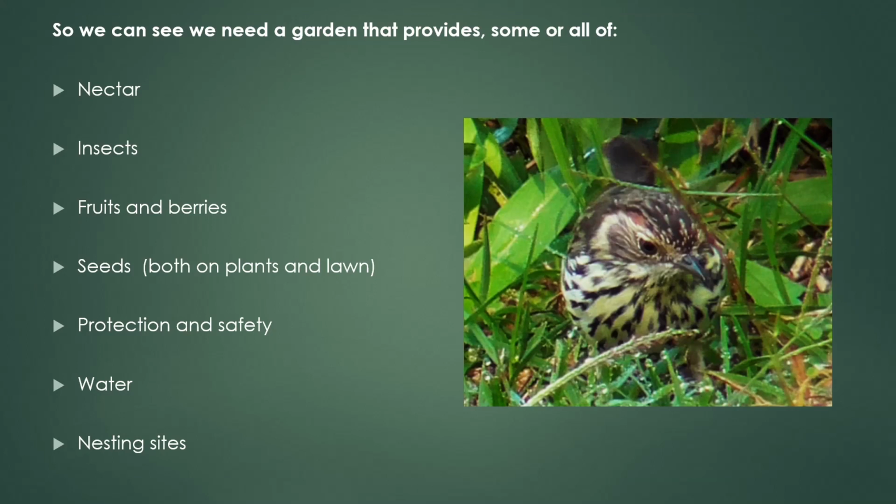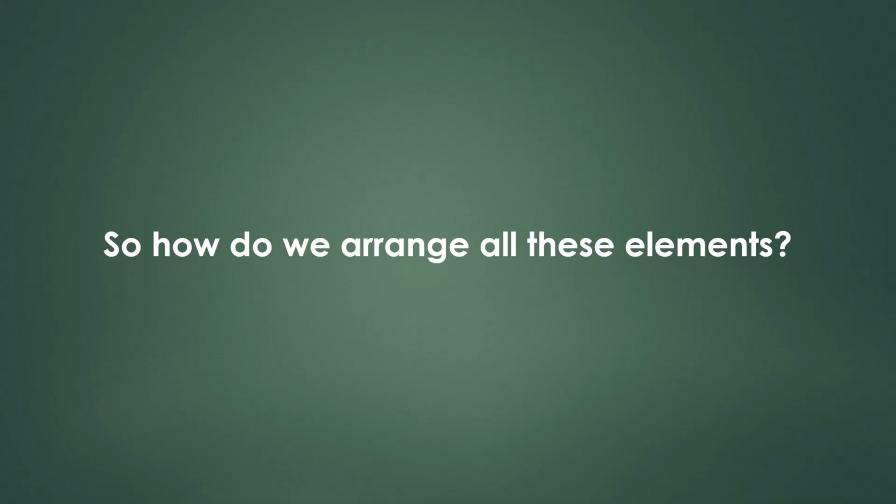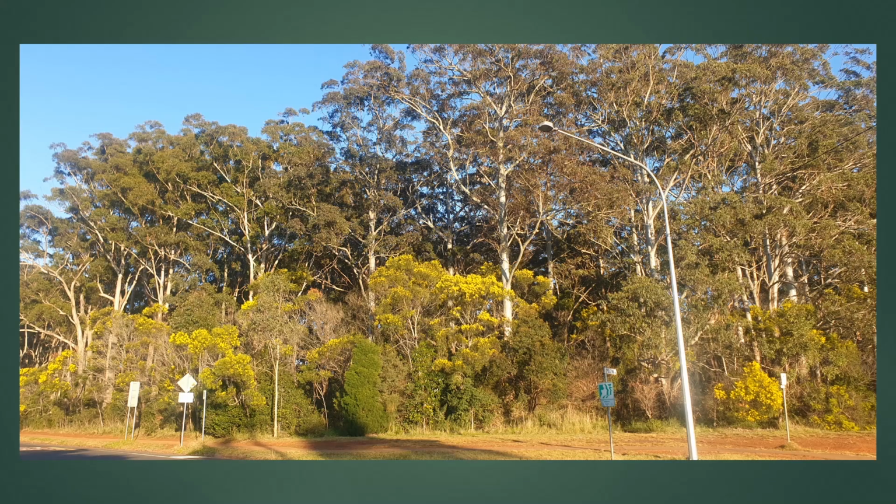Okay, so to have a successful bird-friendly garden, we can see that we need a garden that provides some or all of these things: nectar, insects, fruit and berries, seeds, both on plants and the lawn, protection and safety, water, and nesting sites. So how do we arrange all these elements?